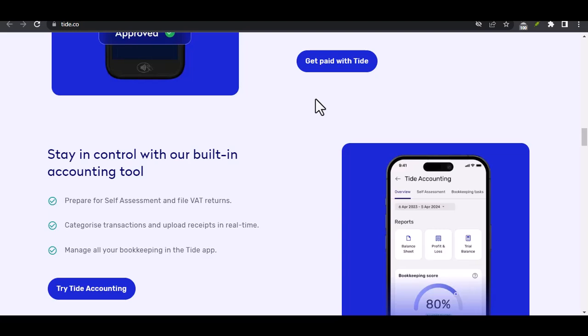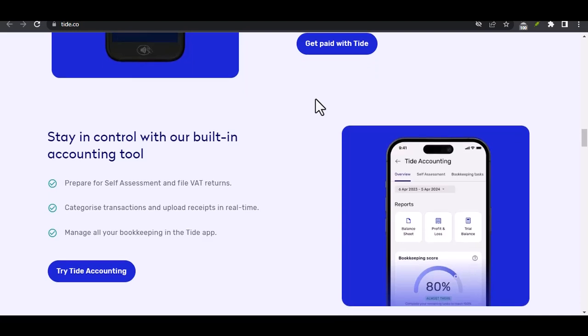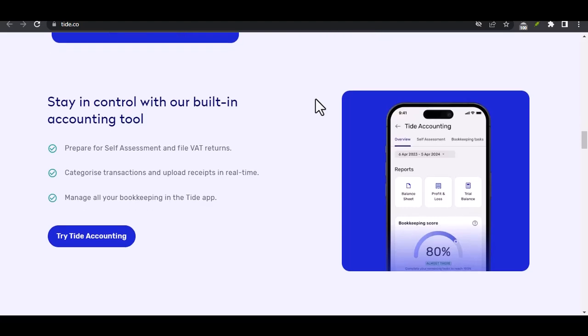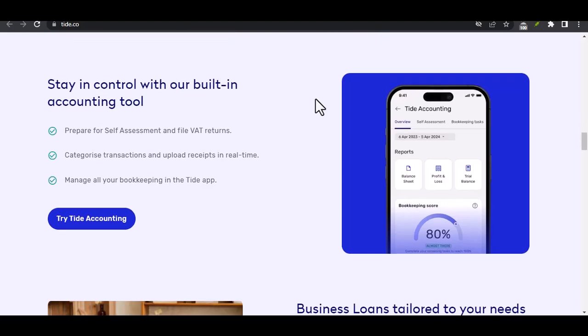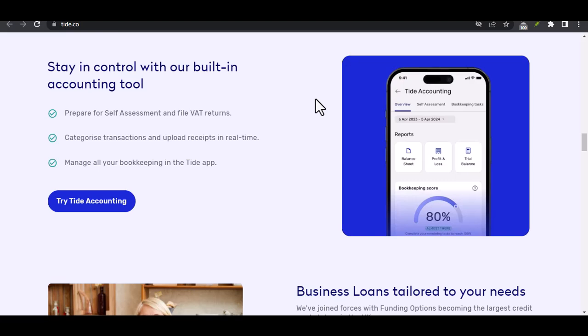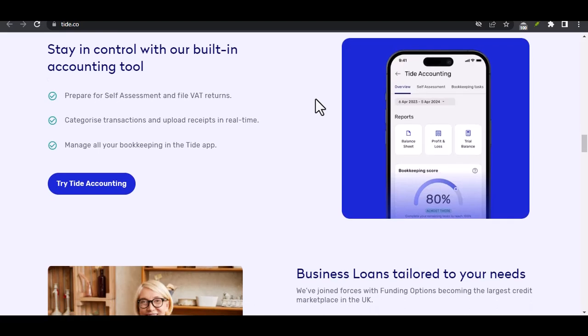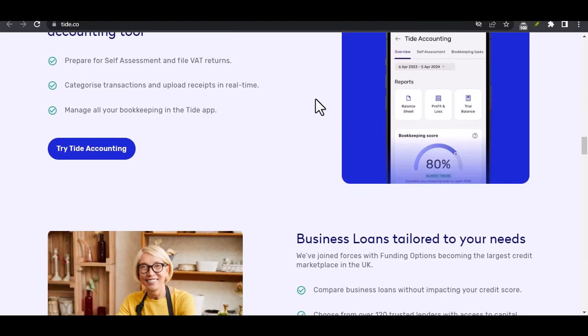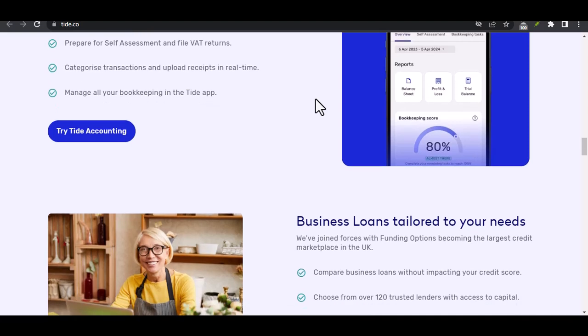Additional considerations. Before opening a Tide bank account, it's important to consider the following. Minimum deposit. Tide may have a minimum deposit requirement. Currency. Tide may only support certain currencies. Regulatory compliance. Tide is regulated by the Financial Conduct Authority, FCA, in the UK, ensuring that your money is safe.